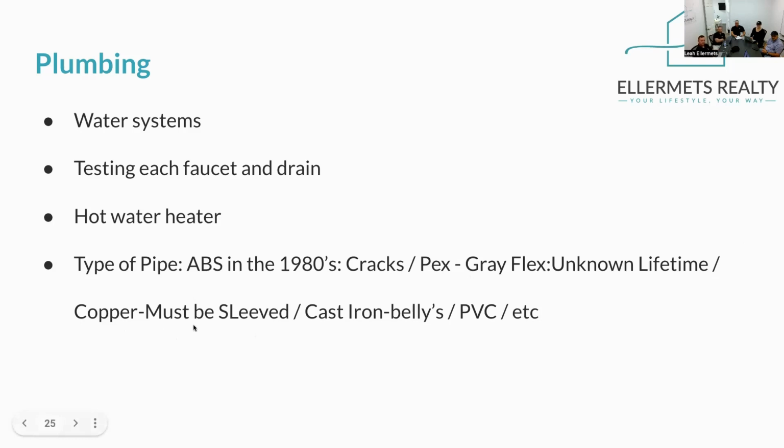How about copper? We love copper. There's really not a problem with copper. Copper has been the main plumbing supply forever until all of a sudden it got super expensive. It must be sleeved. Any place where copper could possibly come in contact with masonry has to be sleeved, and typically that's done with a lead sleeve. Why would that be? Deterioration. It will rot and break if it's in contact with concrete. It's probably the chemical reaction between copper and whatever's in the masonry product.